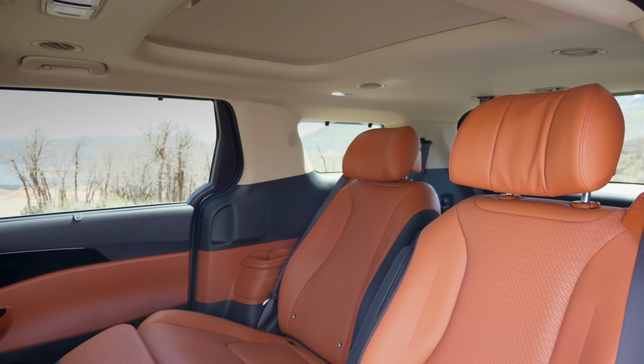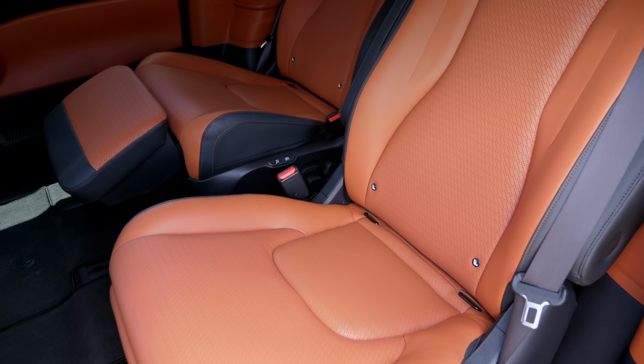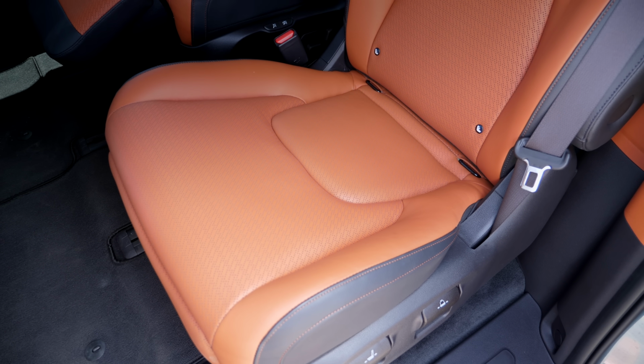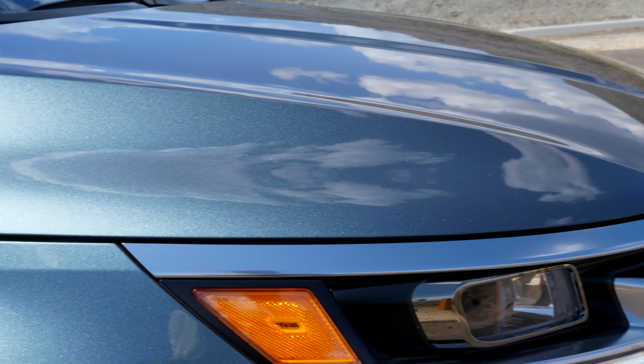Yeah. And if you are a livery person, what are you doing? You're trying to give luxury to your passenger. You're not worried about driving dynamics. It's not about that. You want space. Again, this is the best thing. But you and I are about driving. We should drive them. Before we do, I want to take you around the exterior of the vehicle.